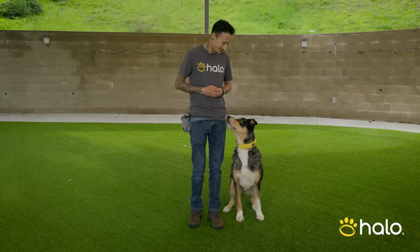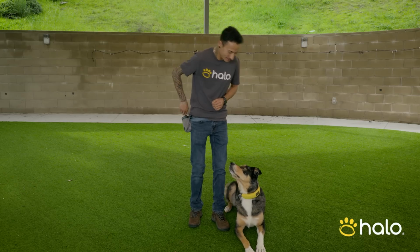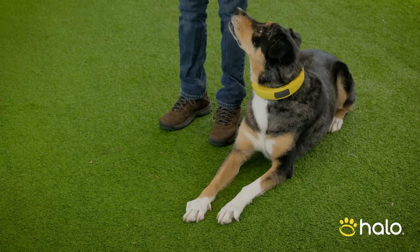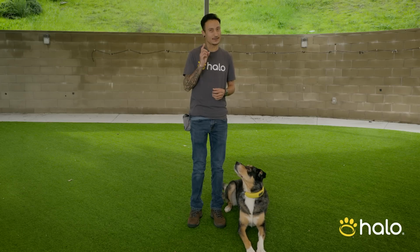Sit. Good, sit, you're a smart boy. Down. Good, who taught you English? Good boy. So as you can see, he is responsive to verbal, and I made sure to give him the food after he did the position, and I only asked him once.